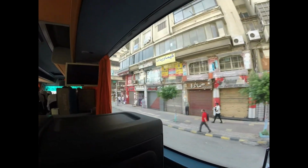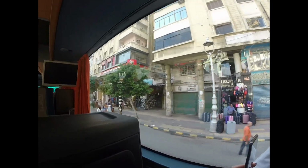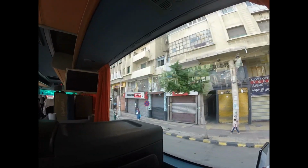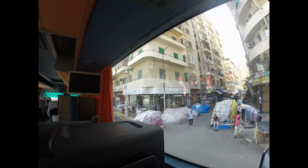And this is one of the main squares of Alexandria. If you want to take a photo, please prepare your camera. We are going to pass by a statue in the middle of that square. This is the statue of Muhammad Ali Pasha, the founder of the modern history of Egypt.